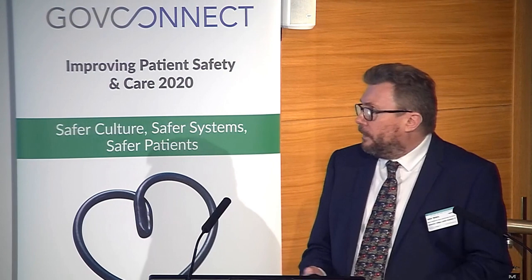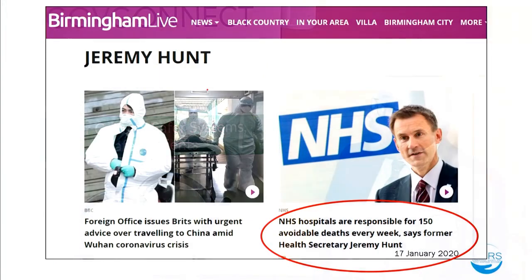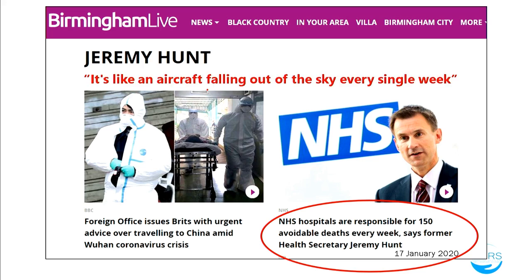Okay, now, as a special treat, the day before Valentine's, I guess you're all thinking about that, take a look at the guy on the right, who could be your Valentine, I guess. So he's still out there, and a month ago, this is what he said. And actually, he said it before. He said that the NHS is responsible for 150 avoidable deaths every week, and he likened it to a plane falling out of the sky every week.